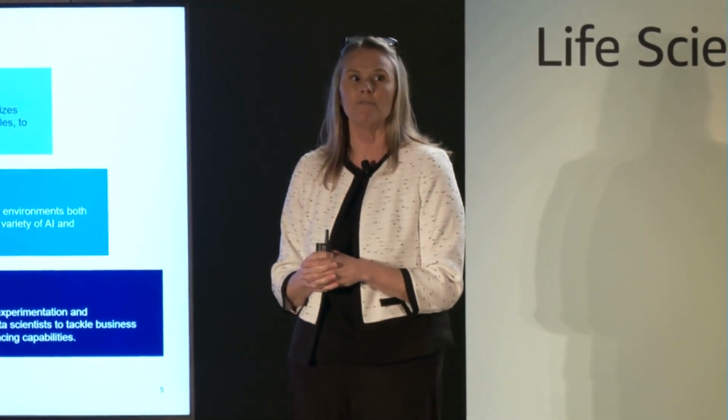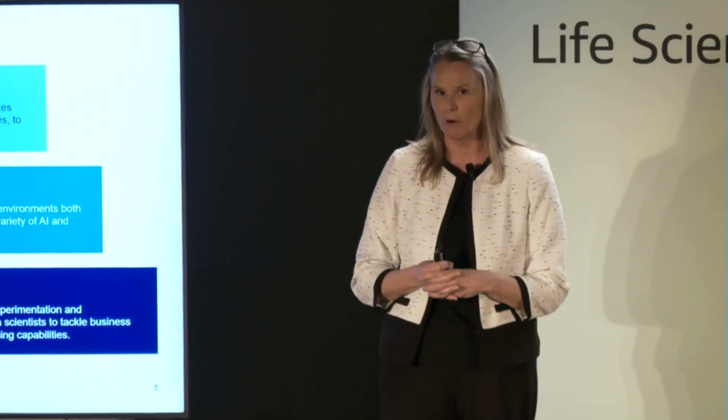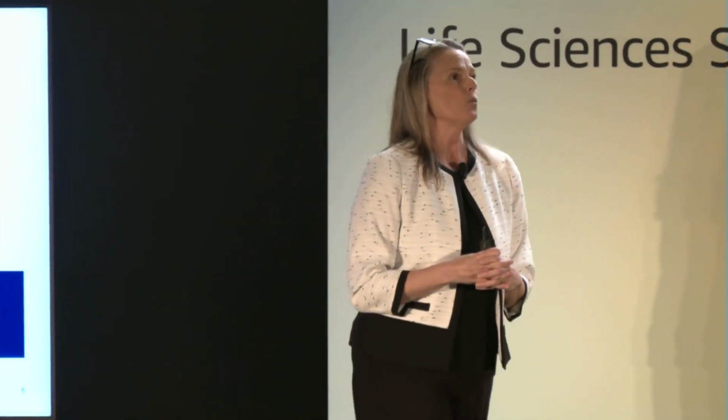Compute. As I mentioned, I do support high-performance compute at AbbVie. We have a footprint both on-prem as well as in the cloud, where AWS is one of our preferred partners. And we are now able to meet the needs of all of the machine learning capabilities that our scientists want to be able to use on a regular basis.